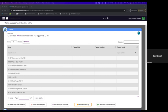With the remove safety tag button, if someone was to click that, is there a record as to who clicked it and removed the tag, or does it just show that it's been removed? Good question. Every change to any document, in this case an asset, is recorded. When they add the safety tag, it adds a field or record to that document to say that it's tagged out. And when that change is made to remove the tag, the tag is removed from the asset within the application, and every change to any document is recorded and fully audited.